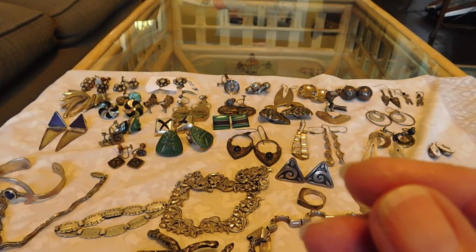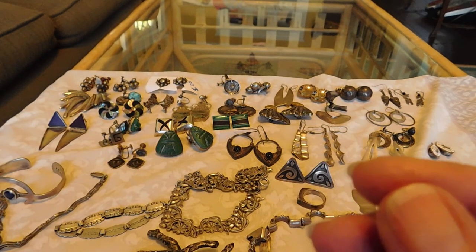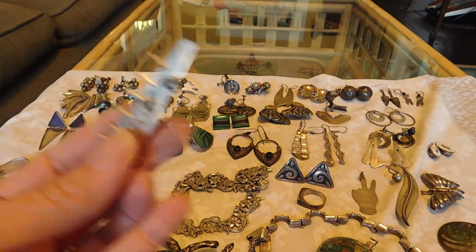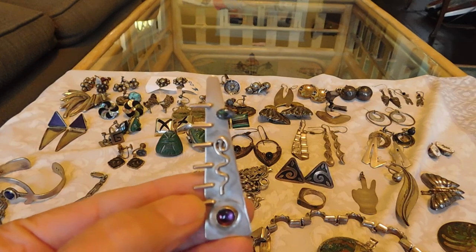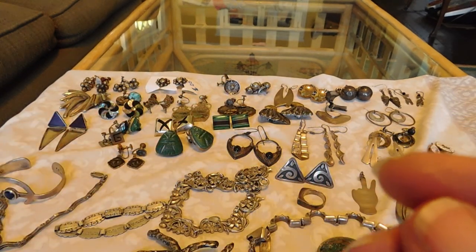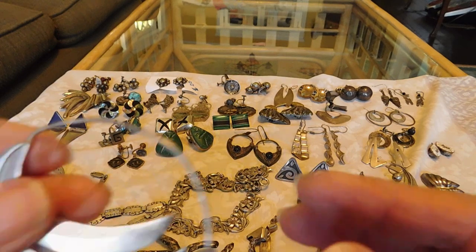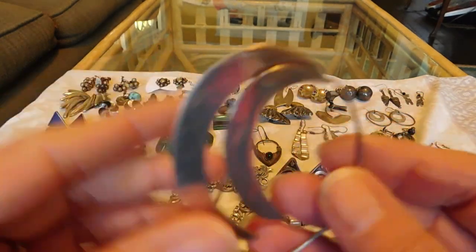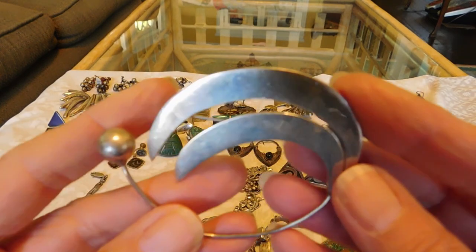And I am wrong. It is not Mexican silver. It is also a pendant. See, it wears like this, or you can wear it as a brooch. It's just Mark Sterling on the back. It doesn't look like Mexican silver. Okay, so this, I think, goes like this.